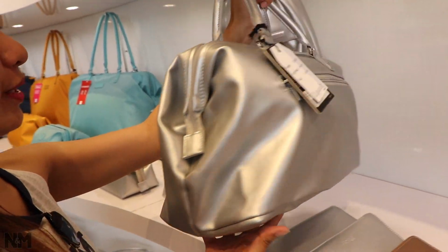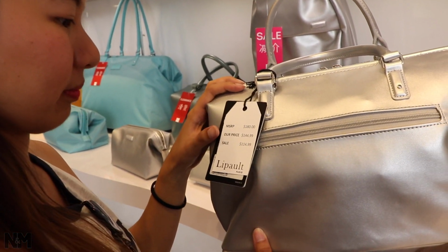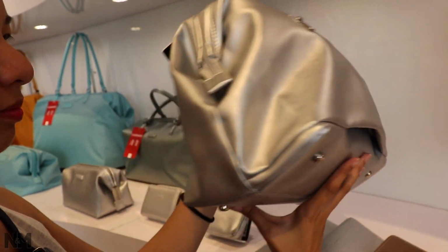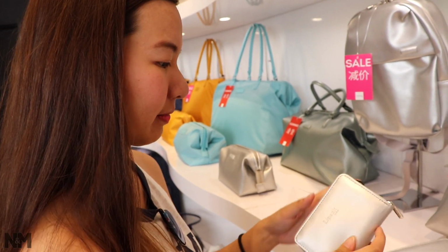That's your favorite. How much is that one? It was original $180. It's now $114. Oh, there's a zipper under. It's a pretty interesting design. What is that for? I guess like an expansion. This one is on sale for $44.